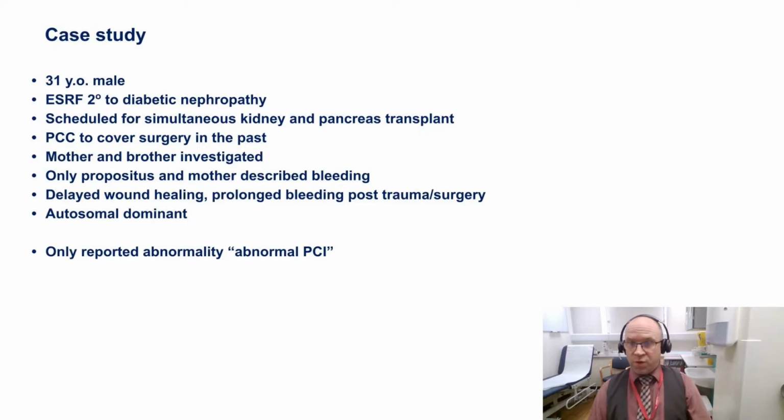And I was asked, do you want to see this patient in your clinic? And of course, that's our bread and butter. That's exactly what I said they should do. So they sent the patient across and he came and saw us. And we took a history, and they'd previously had prothrombin complex concentrates to cover surgery in the past quite successfully. His family had also been investigated unsuccessfully to see if they could determine what the problem was. But only, interestingly, the patient who was presenting to us and his mother described any bleeding.